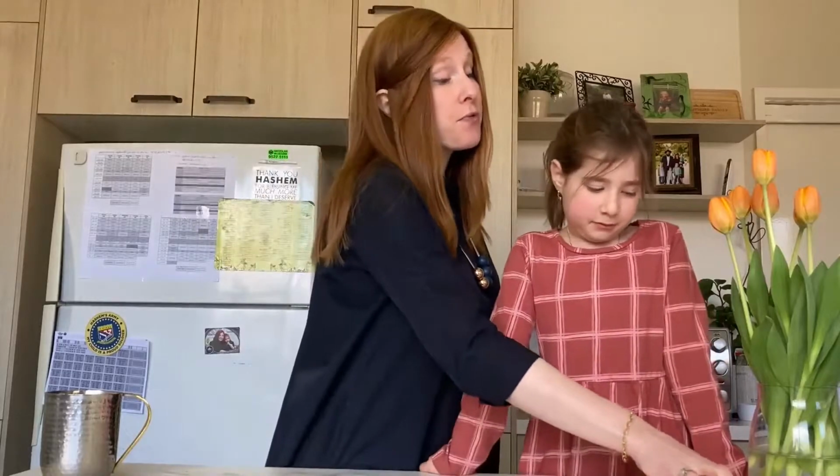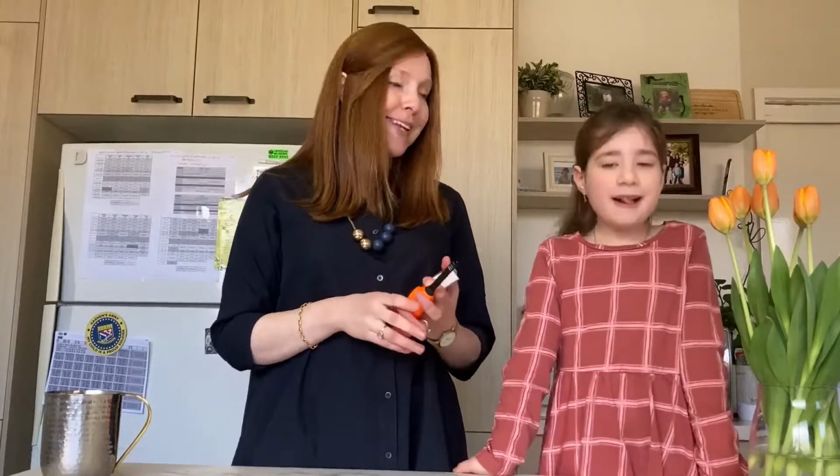She's actually in charge today, but she made sure to bring me so that it stays safe, right Lucia? Because we're going to be using some fire today. And when you use fire, you always need to make sure you bring an adult. So I think that's why Lucia, who's in charge of the science virtual club today, brought me along, isn't it?